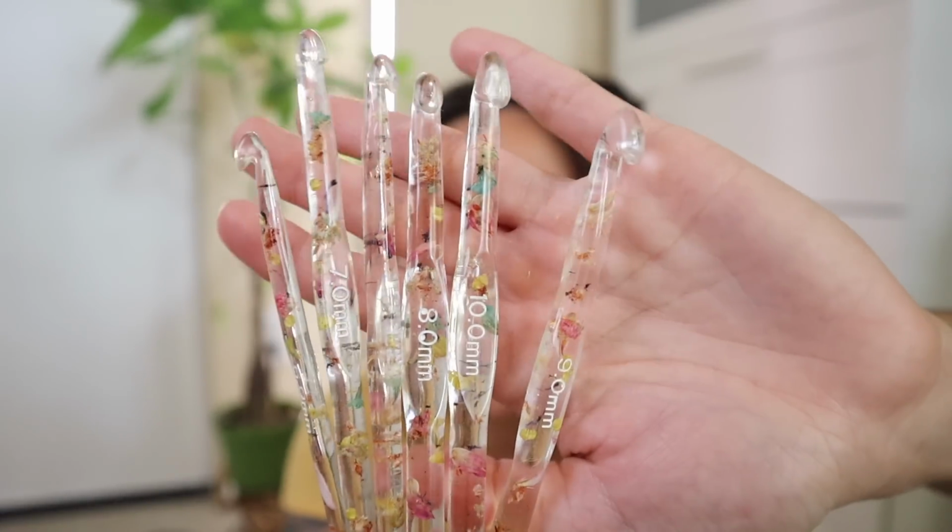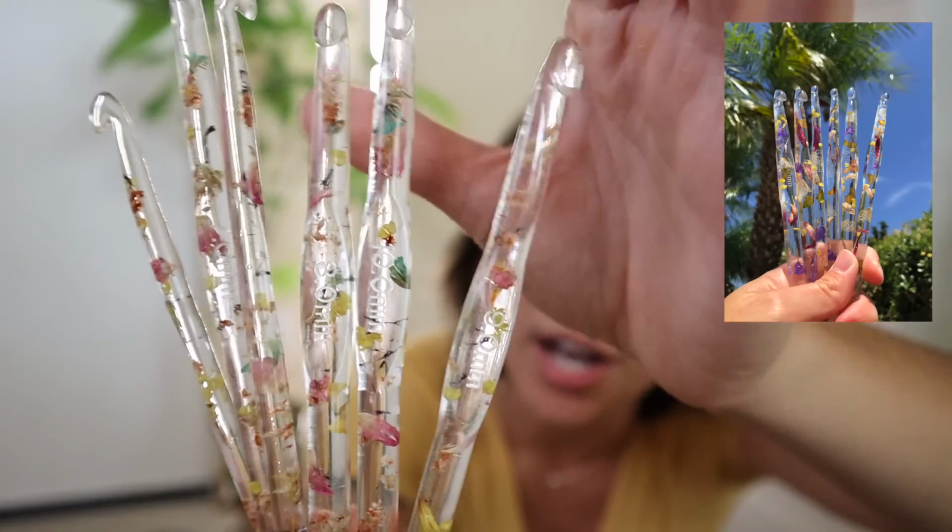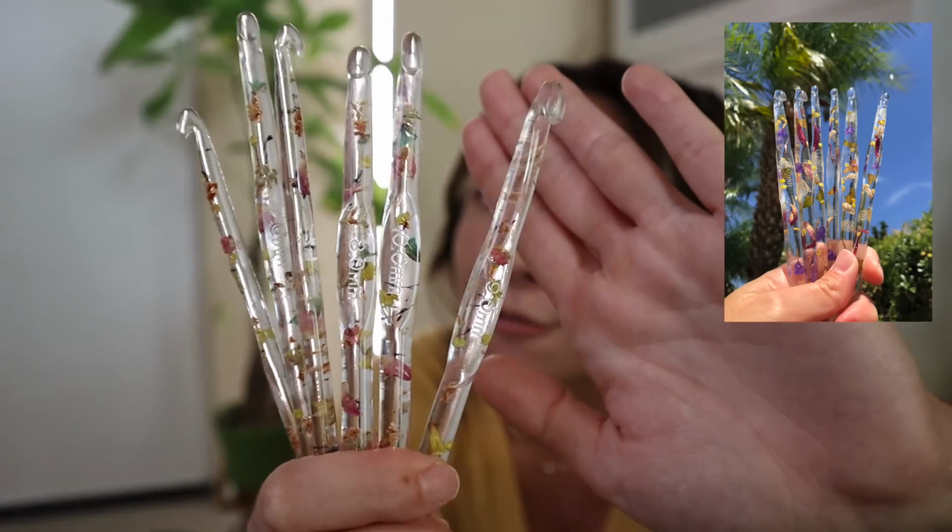On top of Bulbasaur, we already know your girl's gone in and I have restocked all of my floral hook sets. So let's just show these off to you guys because I'm so proud of these. I got new types of flowers. So we've got a little bit more colorways going on with the floral hooks.